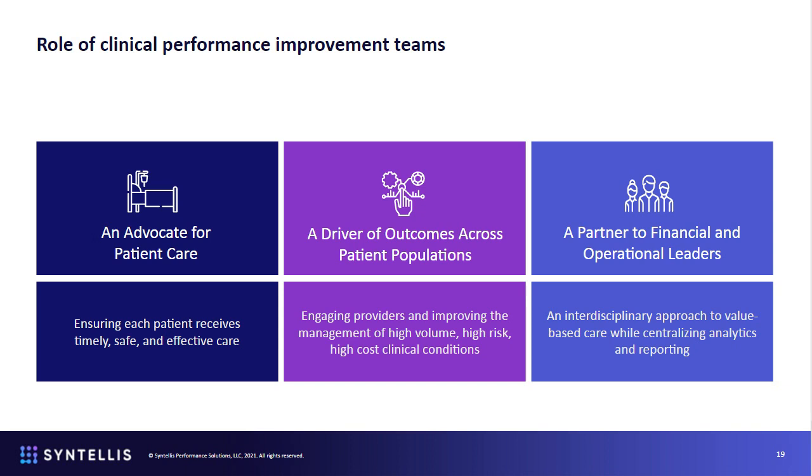So first of all, clinical and quality teams are an advocate for patient care, putting each and every patient and their needs at the center of their focus. So the key here is really to ensure that patients are receiving the right care, the right treatments, and that care is timely, it's safe, it's effective.